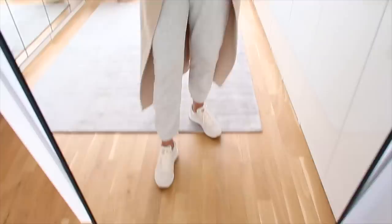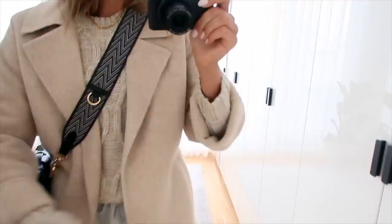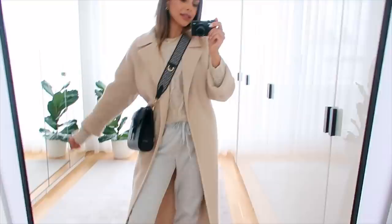My sneakers are from Nike. I love these so much as well. The color is so pretty. And then the sweater is old from Mango. Got my Senreve bag, and my necklaces are from Missoma, as are my gold hoops. I will make sure to have these pieces linked, as well as everything else that I can find online.